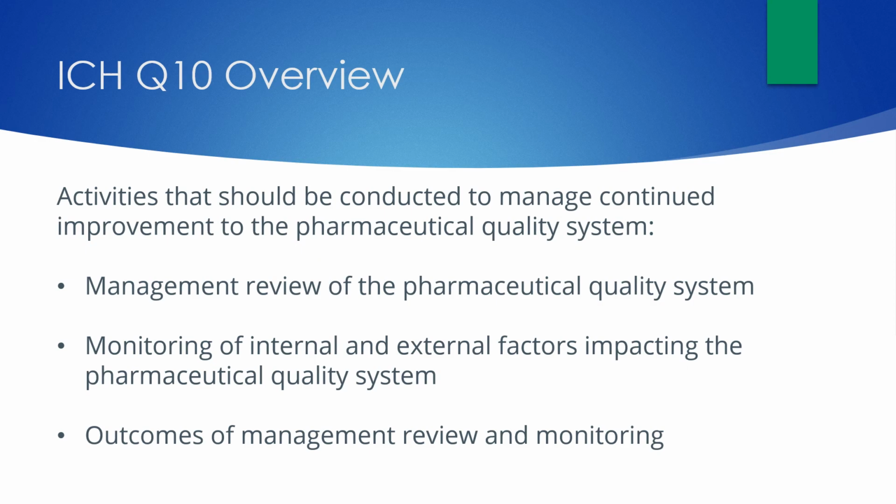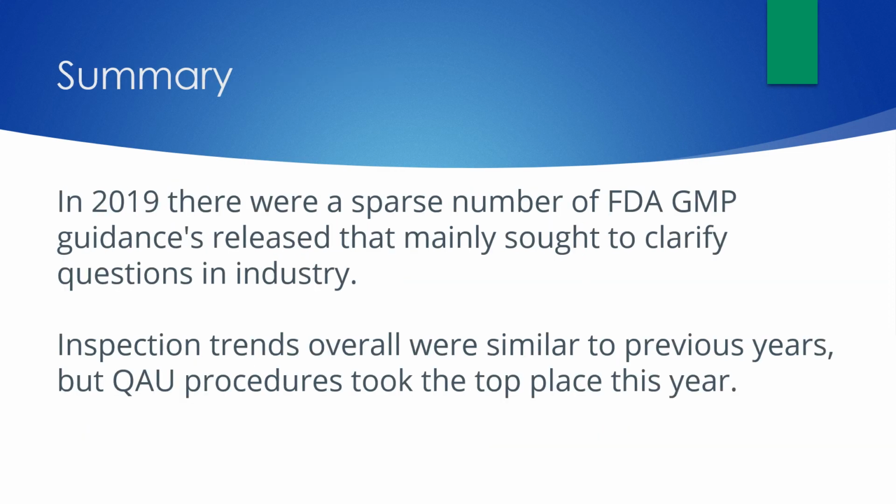ICH Q10 Overview. ICH Q10 is an ISO system approach to GMP principles. It covers the full life cycle of medical products. The main objective of the ICH Q10 guidance is for product realization, control, and improvement. ICH Q10 demands leadership to lead a quality system to protect the public health with respect to product life cycle.